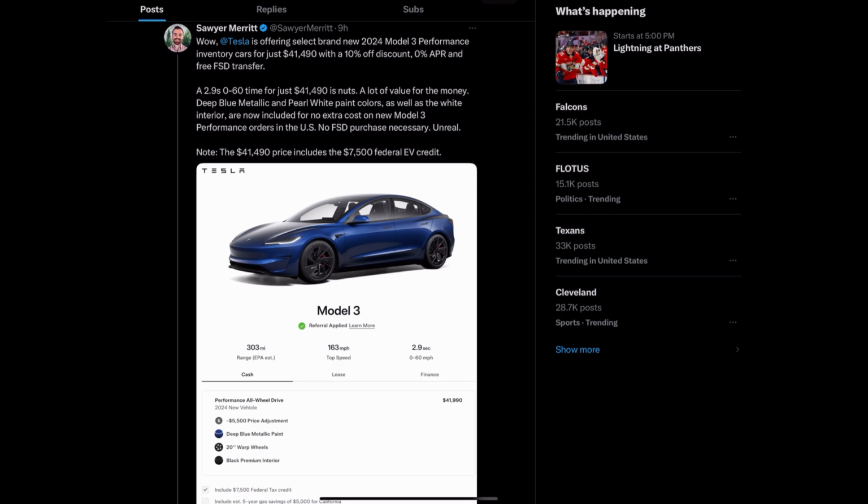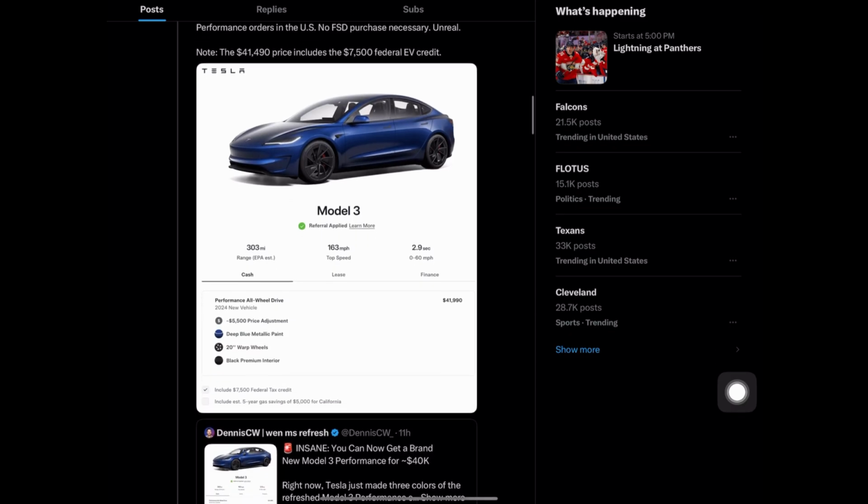And here we can see the picture of the Model 3. It's a deep blue color. It actually tells you all the specs about the car as well, and it also has the referral applied. And as you can see right here, it has the adjustment price here, and deep blue at 20-inch. Some of this, you might want to check on the bottom of the listing.